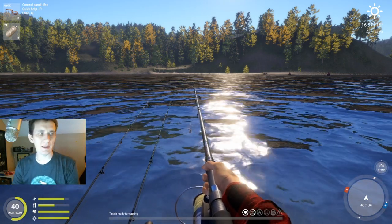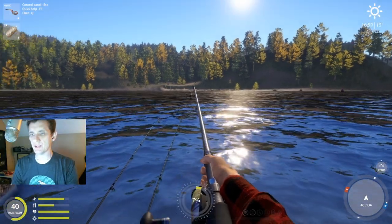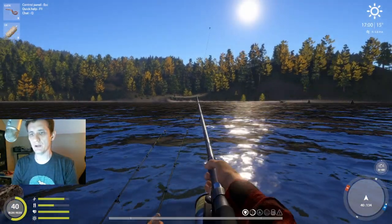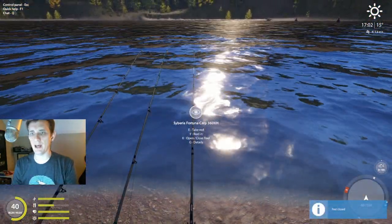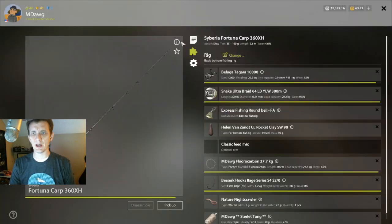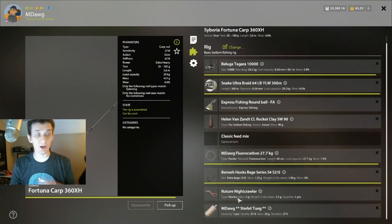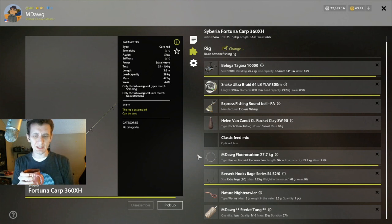Welcome back. This is M Dog, and we are actually at Tunguska. And I mentioned this yesterday during the last carp video I did from Amber, that I was wanting to try out the sterlet spot here at Tunguska, and that is in fact where we are. Now, this is the first time I've tried night crawlers in this spot. Night crawlers may catch some species that we don't necessarily want to catch.